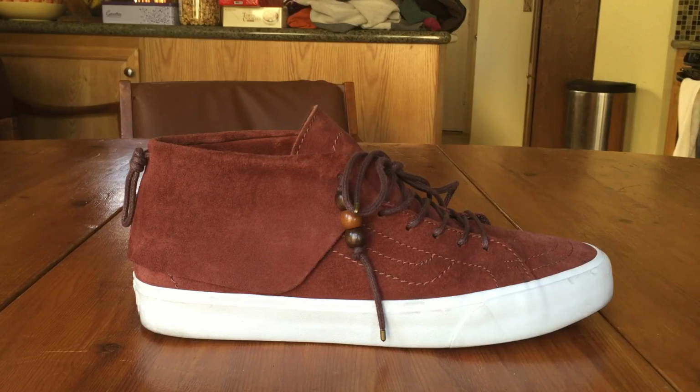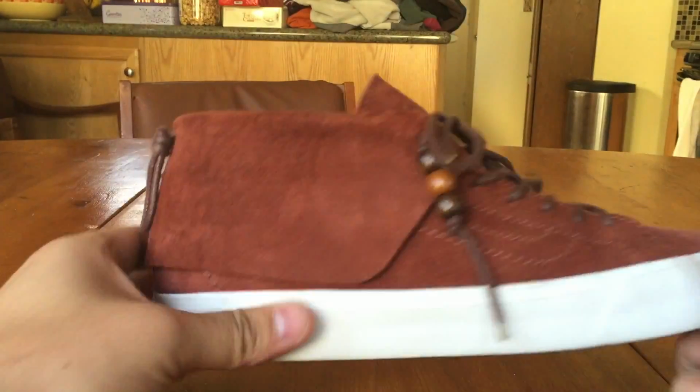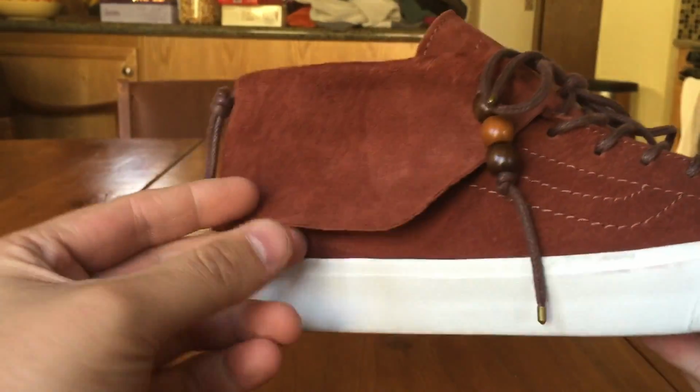It's something that we see all the time, but I really love how they threw it on the Skate Mid. I think it works really well, especially with the whole flap on the back. I love that they didn't cut it up, like give it the fringe.